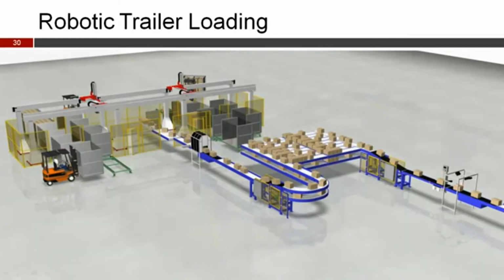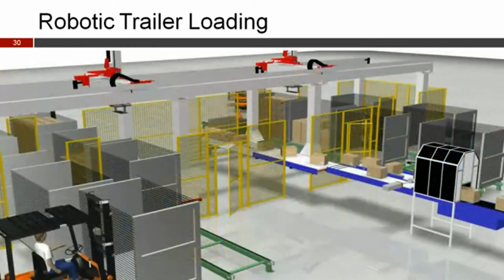This is another example of a gantry-style system filling the containers with cases.